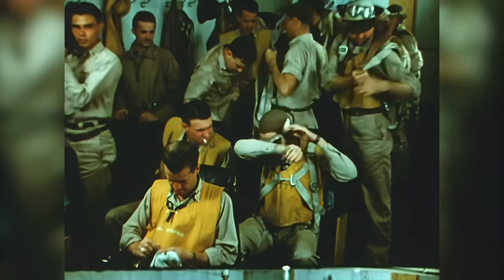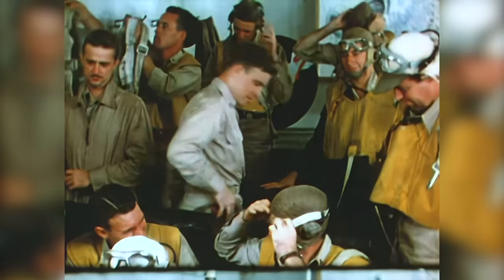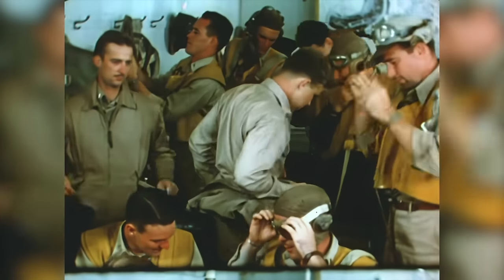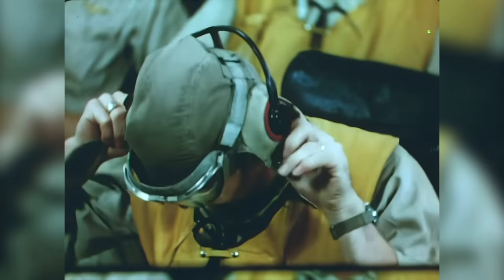Pilots are in their ready rooms. Each squadron, fighter, bomber, torpedo bomber, assembles separately. Flyers get into their flight gear and receive last-minute data and instructions.